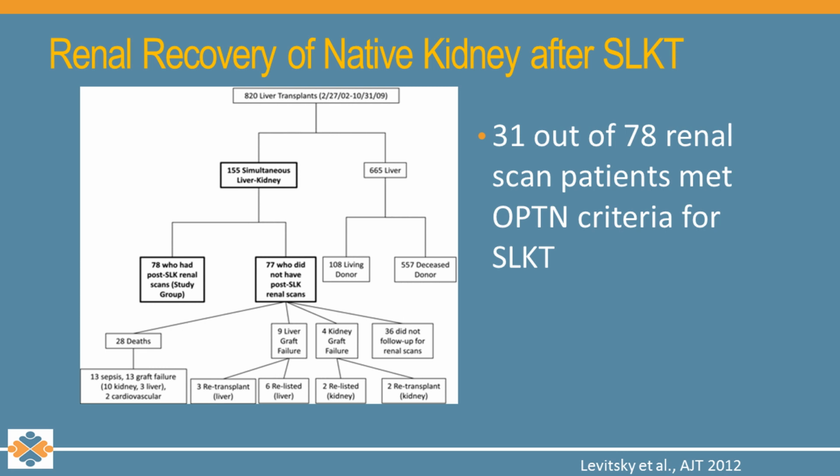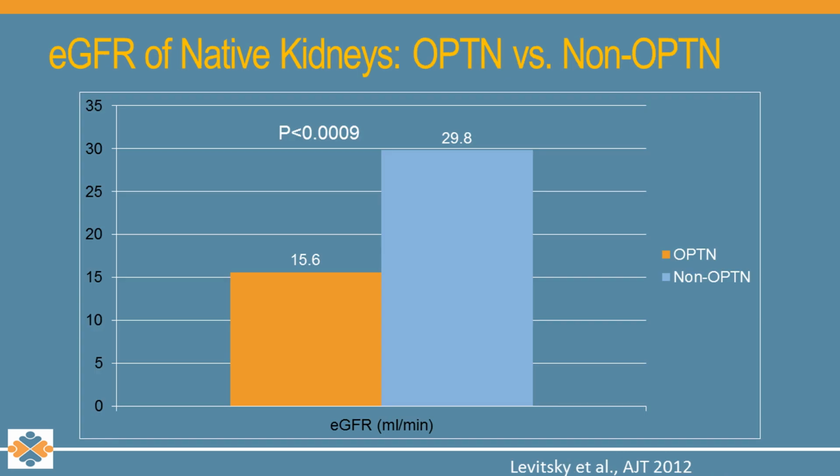So out of these 78 patients who underwent simultaneous liver and kidney transplant between 2002 and 2009 and got the renal scan, only 31 of them met the OPTN criteria for SLKT. And when they looked at the eGFR of native kidneys, they found that those patients who did not meet the OPTN criteria had a statistically significant higher eGFR compared to those who met the OPTN criteria. So this suggests that the OPTN criteria is probably a good allocation or good suggestion for SLKT.